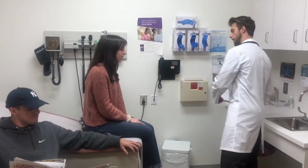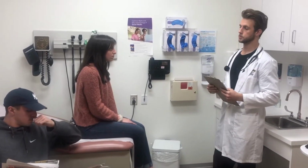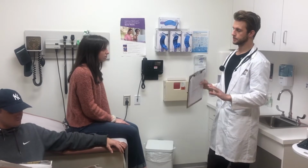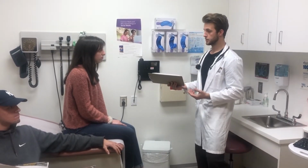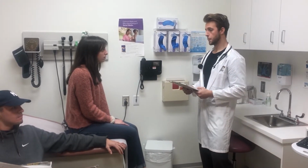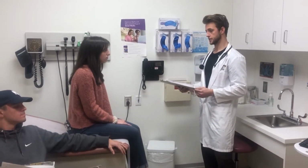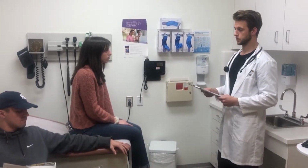So I took a look at your chart, and it seems that you did test positive on the CA-125. That isn't a direct indicator of ovarian cancer, but it does mean that there is some activity going on in there that is cancerous. So we're going to be doing some additional testing, like a CAT scan, just to see what's going on under there.